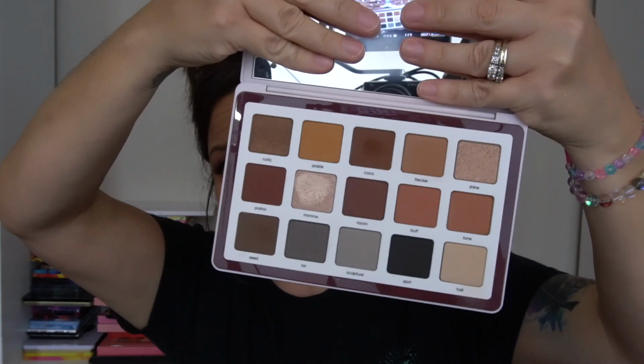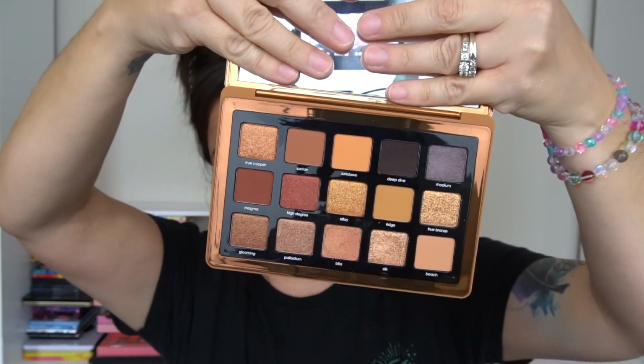I have the Biba palette. Biba. I have that one. It Shall Stay. I have the bronze. I literally have every palette. I have the bronze palette. This is pretty. This is so pretty.